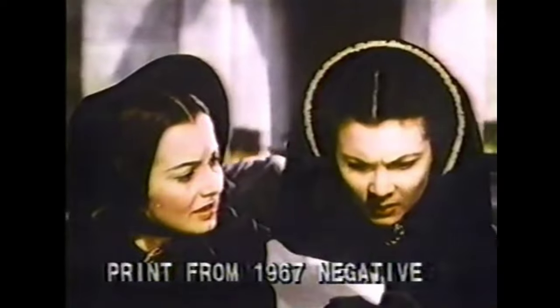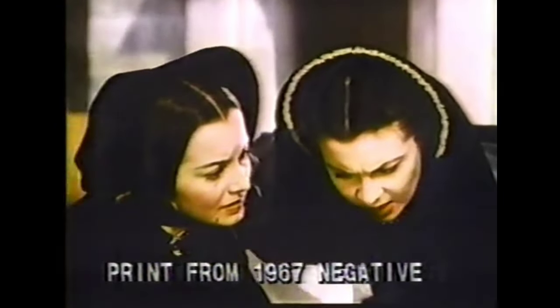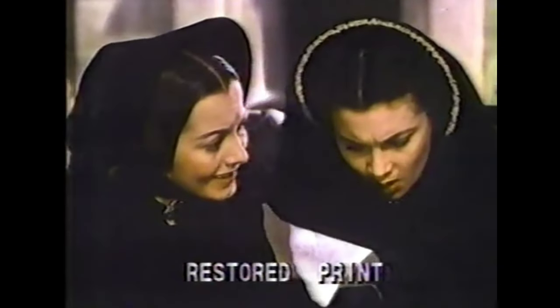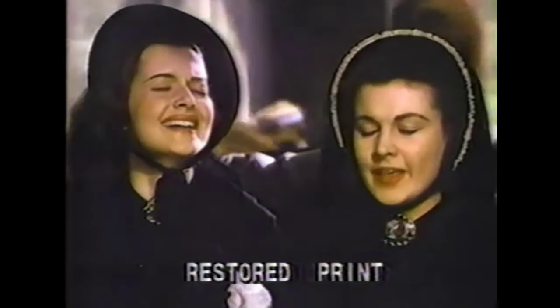Now, here's a 1967 version. The flesh tones in Vivian Leigh's face have washed out as if a light were shining in her face. And now here's the restored version, the one that you can see right now in theaters, much more subtle and crisp. You can clearly make out the white trim around her cloak.